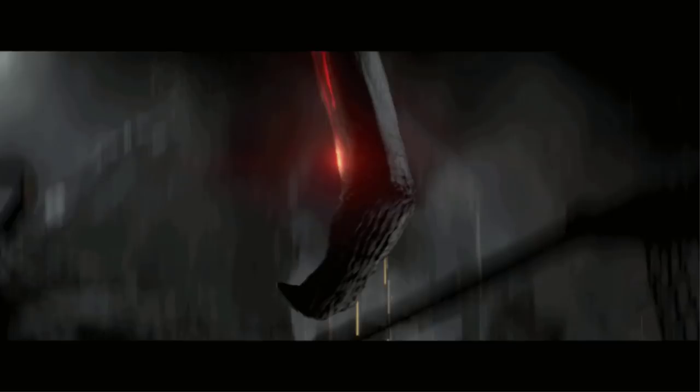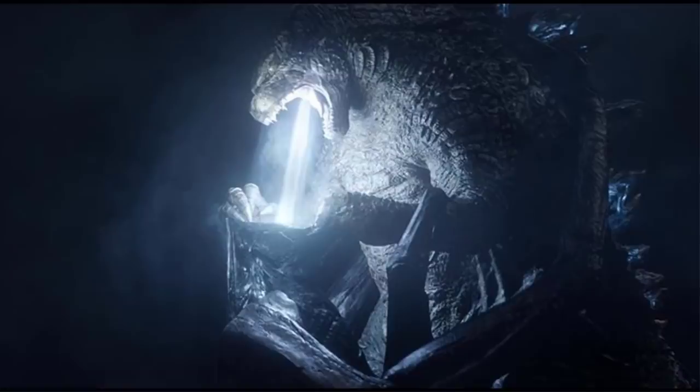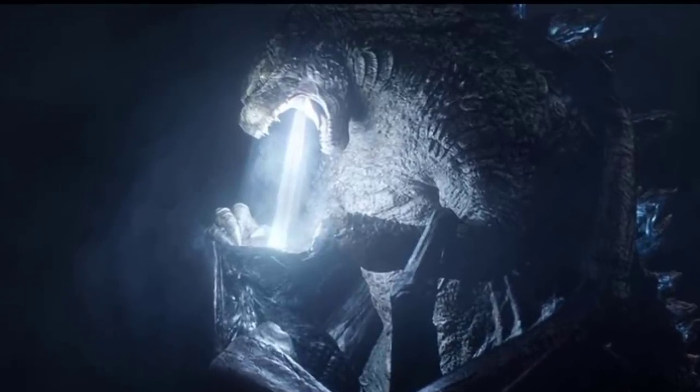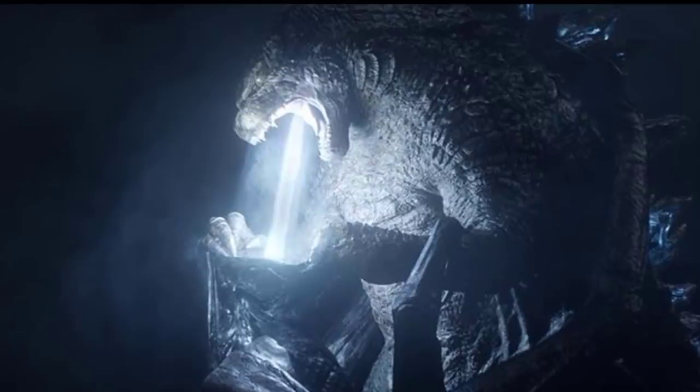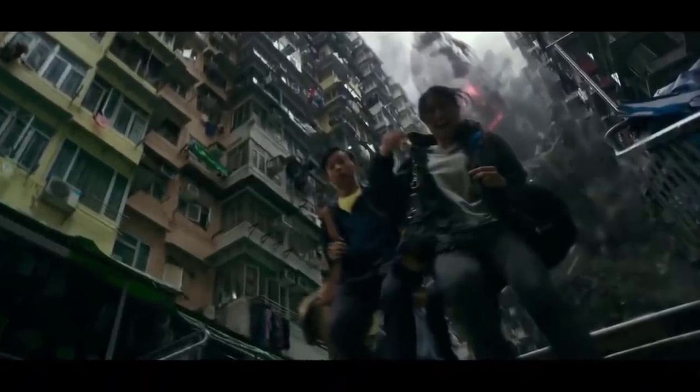And this EMP can lessen and dial down the power of the atomic breath. We can clearly see that Godzilla's 2014 breath was weak against the Muto's, as they have evolved this defense mechanism specifically to counter Godzilla. So that's that. Now let's see the other elephant in the room, Mechagodzilla.